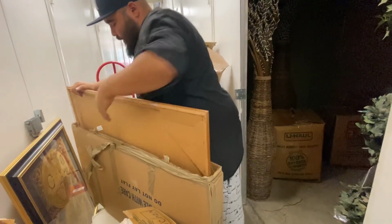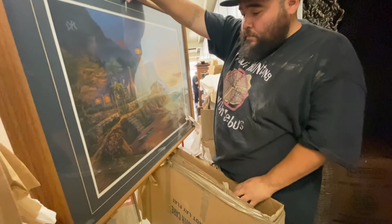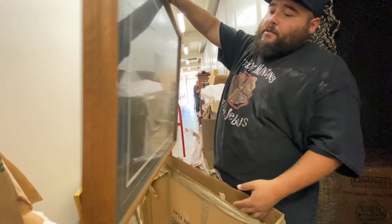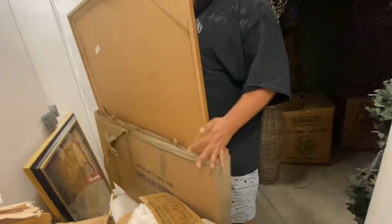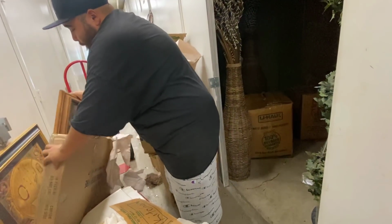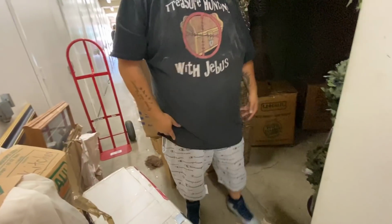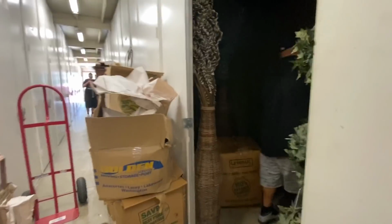I'll put you to the side right there. And then this is just a lighthouse. No signatures, no nothing. Just a lighthouse. What's in the back? Nothing? Large frame print. All right, well, maybe, maybe not. The other one looked pretty cool. Let's move this right here. All right, let me grab another box, man.